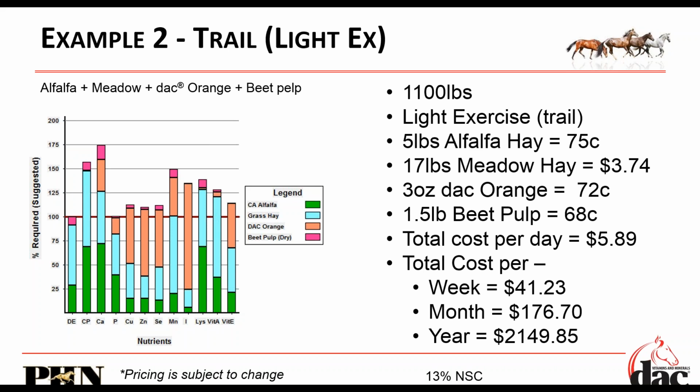Now, our meadow hay is kind of variable in nutrient value, but it's less nutrient dense than our teff hay, and can sometimes have higher non-structural carbohydrates as well. So, based on the price of alfalfa, and I specifically put in the California alfalfa, I've got a hay test that Susie sent me. So 5 pounds of alfalfa worked out to be 75 cents. 17 pounds of meadow hay was $3.74.